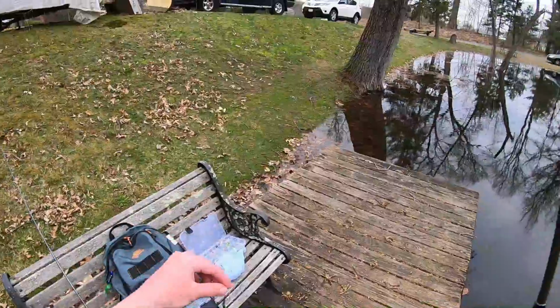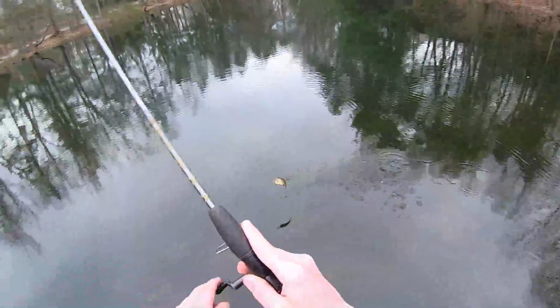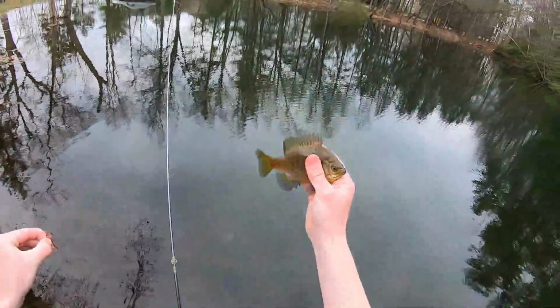Safe release. Goes right down below the dock. Nice. I'm gonna swap this out, but in the meantime, we are gonna throw around just a worm and get some gills and stuff like that. Bluegill. There you go, nice little guy.